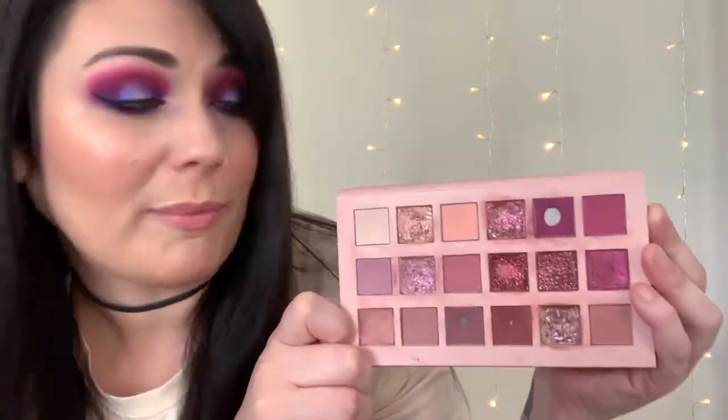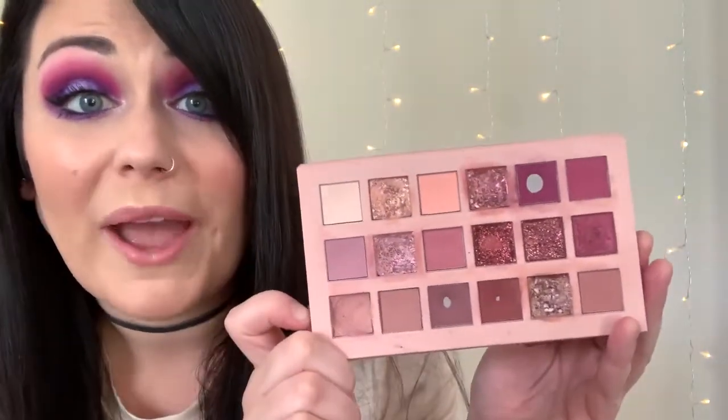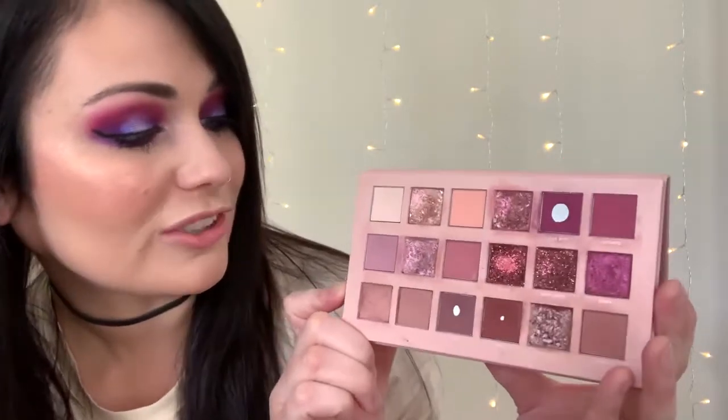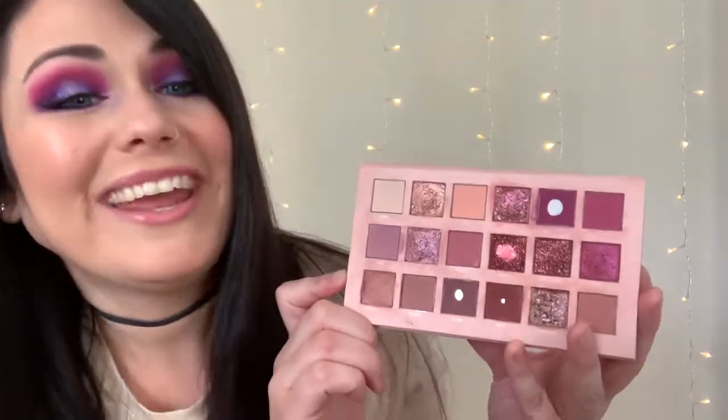And not that I fish for compliments, but every single time I wear this on my eyes, I get compliments, and people are like, how did you do that? You're so good at makeup. What are you doing? What's on your eyes? And I'm like, dude, it's the new Nude palette. It is so gorgeous. When this came out, I was like, I have to have this. I have to have it.